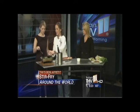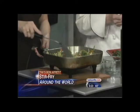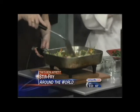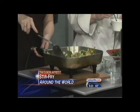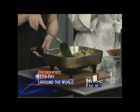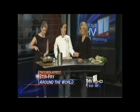And then we're going to pour this in here, and kind of scrape the bottom of the pan just a little bit as you're doing that. You see how it's coming up off the bottom of the pan? I love that sound. And that's the flavor that we want. That is our flavor. That's my favorite part. So we are deglazing the pan.